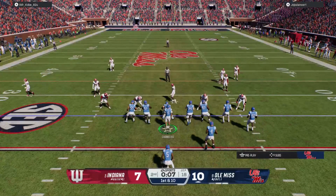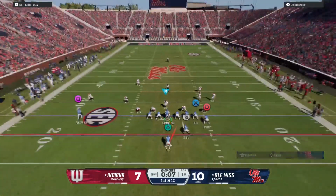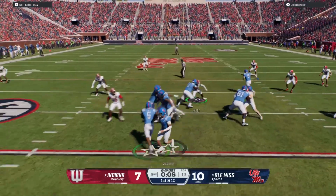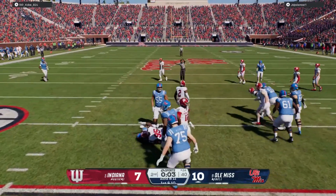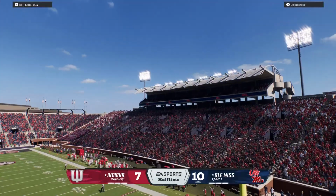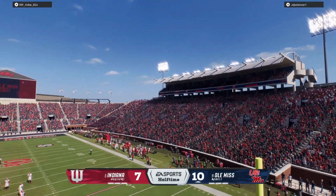Waning seconds of the first half. Let's see how they handle it. Gonna run it. It's Lacey. And he's not going anywhere as this defense has no plans to give up a big play before the half.